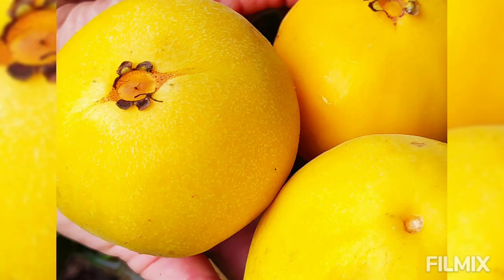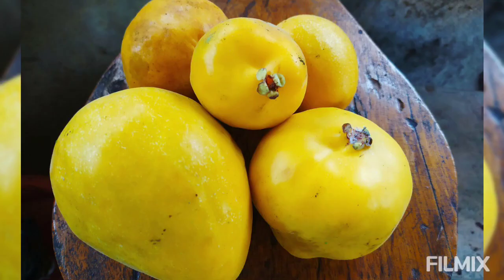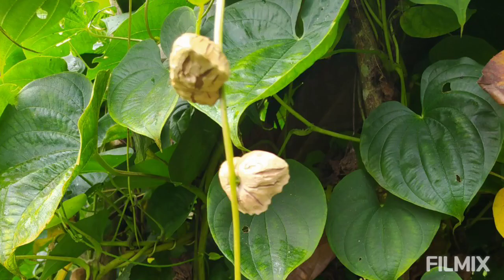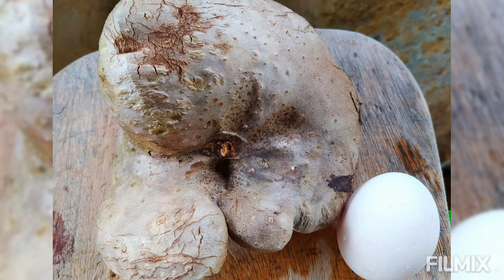Here's this arasa. This is a tangy cousin to the mango. Nice fruit. And here we have sacha inchi, which is another vine. It's a very nutritious nut. Here we've got air potatoes, another vine. There's a great big one with little egg next to it for scale.